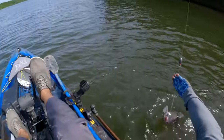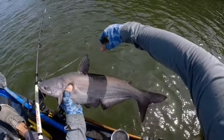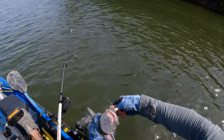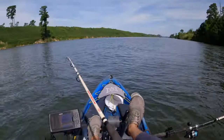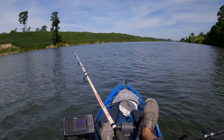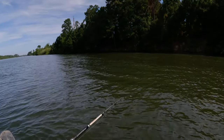Nice. It's been another good eater size, but I only need the one. A little smaller than the one that's in the cooler. Seen some good marks under me right now in shallow. So got my shrimp.